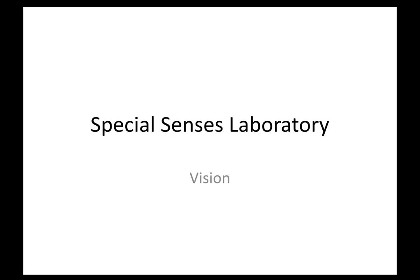Okie doke. So, the vision lab, your eye. Again, talking about special senses, you have a very specific type of receptor in the back of your eye called a photoreceptor. Photo means light. So, this is a light receptor. It is the only receptor that you have in your body that actually does respond to light.